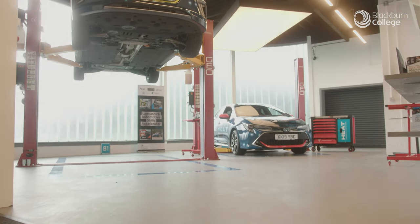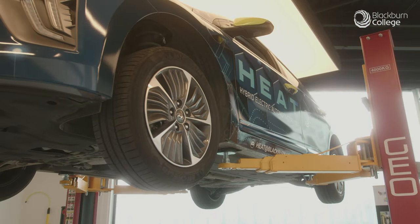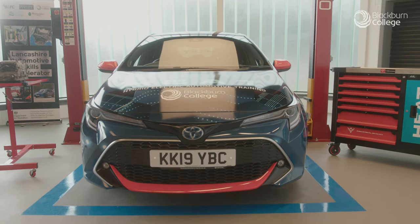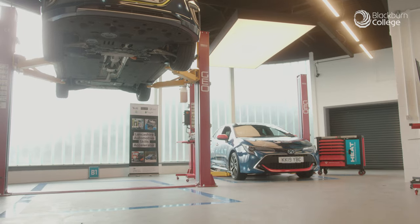There's been a significant investment in the heat centre at Blackburn College. We've invested over £500,000 in our facilities. That's allowed us to invest into state-of-the-art training rigs, high-end diagnostic equipment, and a range of vehicles from plug-in hybrid electric to self-charging hybrid to full electric vehicles.